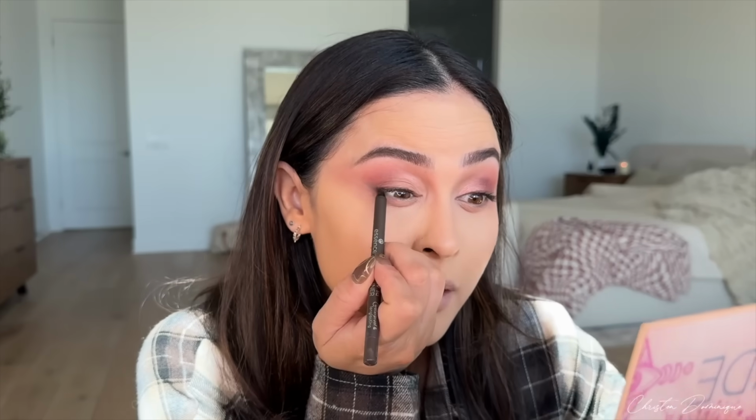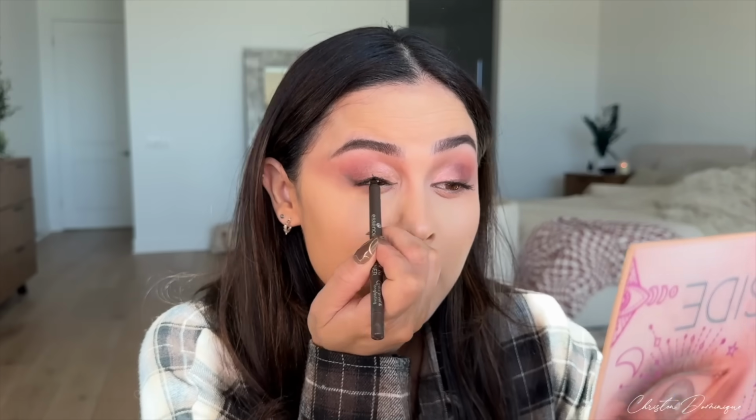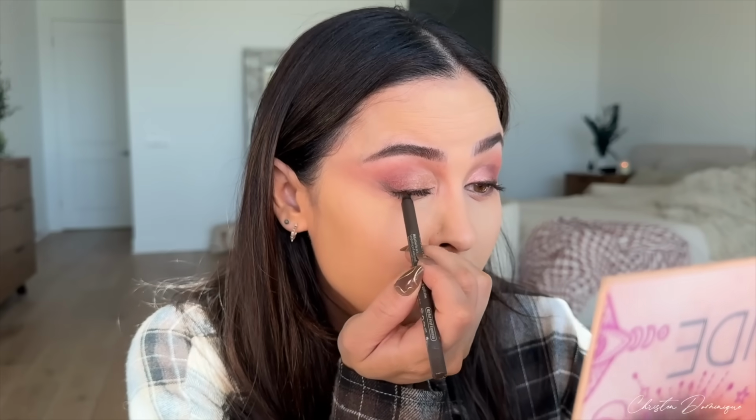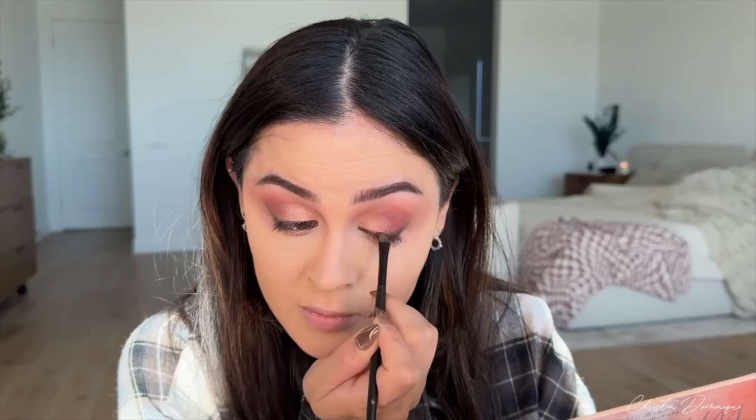I wanna go underneath the lash. Oh yeah, look at that. I'm gonna take it just above the lash line to darken the lash line and then smudge it out. I love a smudgy lash like that. Okay, we're meshing the real and false lashes together using the Lash Princess. And then I'm finally gonna do my final touch of mascara on the lower lash.